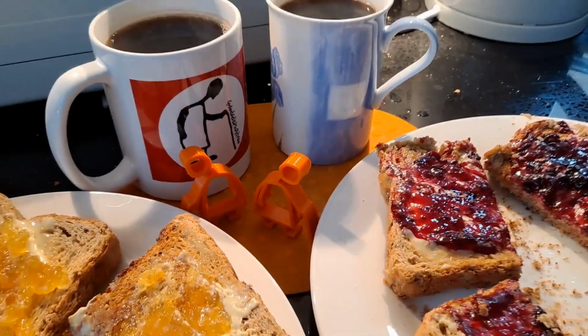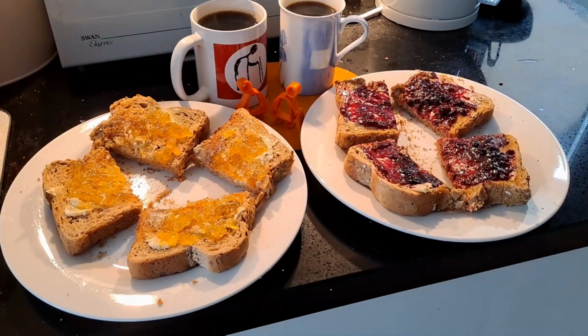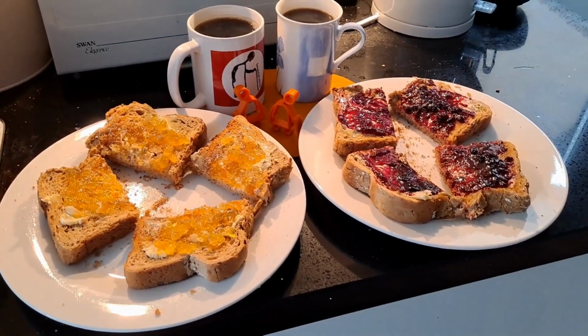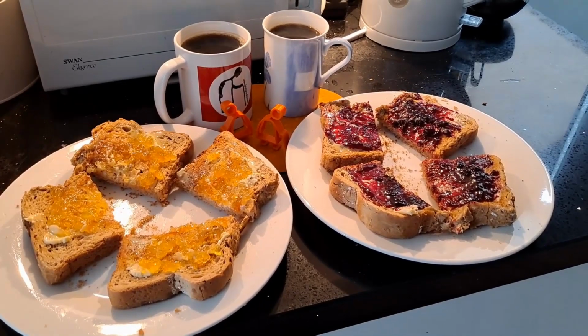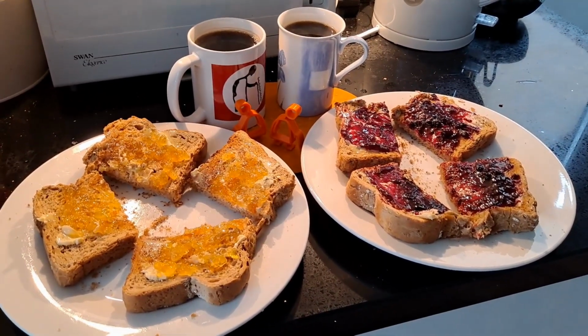Midday snack. Hi guys, midday snack, toast, marmalade, blackcurrant jam and coffee today.